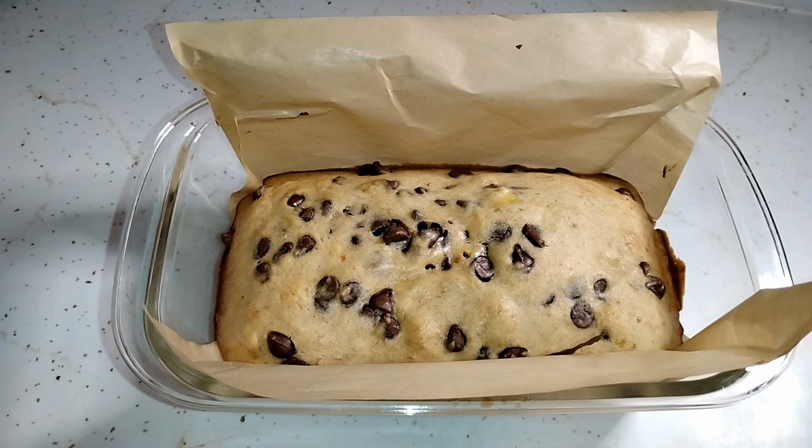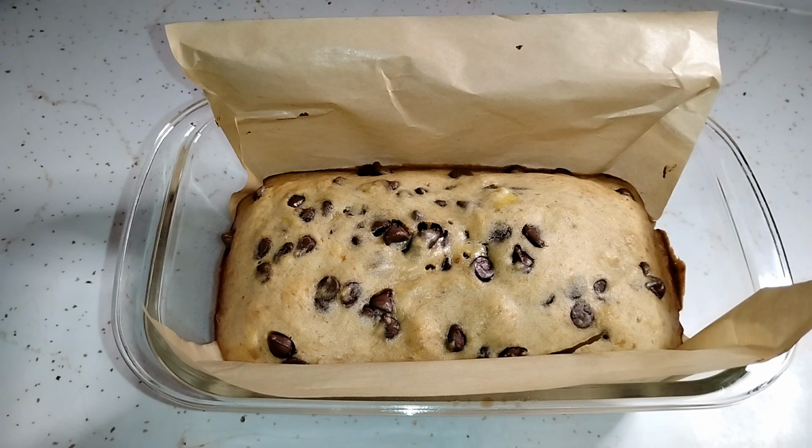I noticed also when I bake cookies from scratch, in the old oven, it was dead on 8 minutes. Cookies were done. This oven, I'm still trying to figure it out. Don't get me wrong, I'm loving the new oven. I just have to figure out what my new time frame is for the cookies and things like that. So yeah, this thing is done. It looks delicious. It smells amazing.